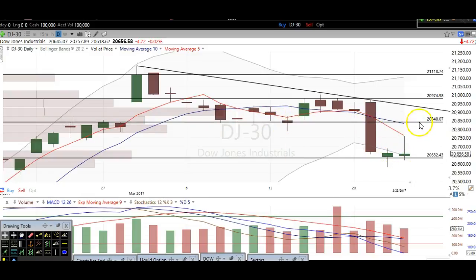So now this level is going to be a resistance, 28.40, and that's right around where that downtrend line is going to be that started right here. You can see several rejections right there, and you can see, same as the SPX, a high, a lower high right here, a lower low right here, and a lower low right there. So we're in a little mini downtrend.